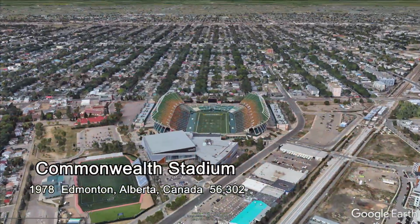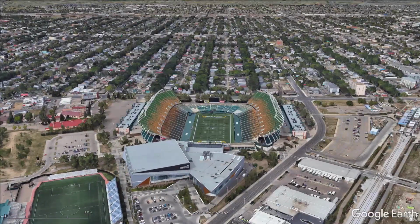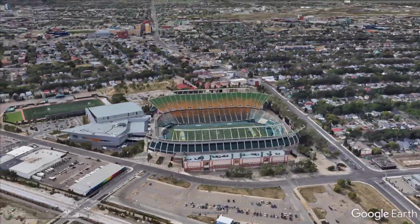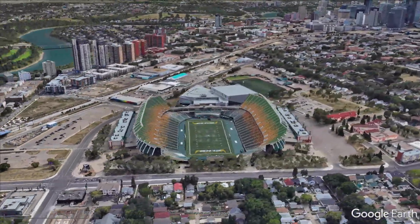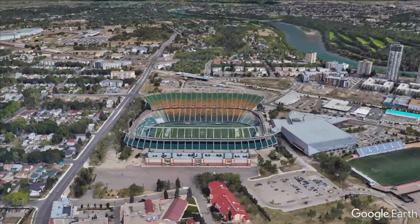Commonwealth Stadium is located in Edmonton, Alberta, Canada. Construction commenced in 1975 and the stadium opened its doors on July 15th of 1978. The construction cost for building the stadium was $20.9 million Canadian back then, and now that value is $78.2 million.